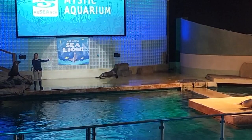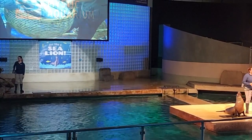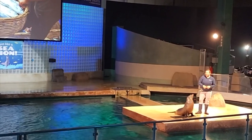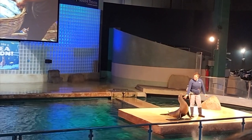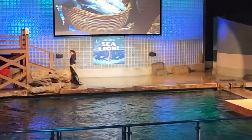So eat like a sea lion and choose a locally sourced, abundant species available in your area, because it's better for the planet.